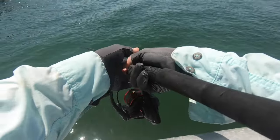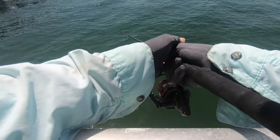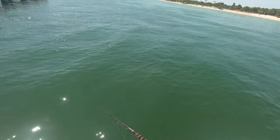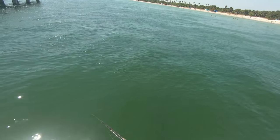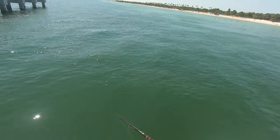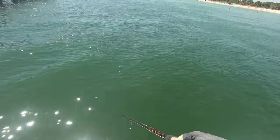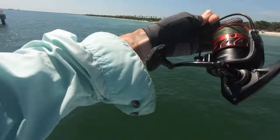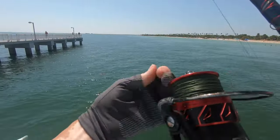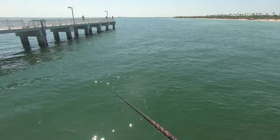Gone. The major feeding time is half over and nothing is biting. Tide is still not moving. Not really much happening. I think the water temperature is still too hot. I don't know, there's bait here though, but nothing biting. Except for a couple flounders, small grouper, some jacks. That's about it for today. So we're gonna give it another hour, see what happens. If nothing else bites, we may call it a day.